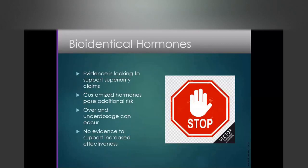And in my mind, it is doing a huge disservice to the community. So when we talk about menopause, we are not treating a lab value. We are treating a symptom. We don't need to measure your hormone levels because it doesn't matter. The only thing that matters are your symptoms.